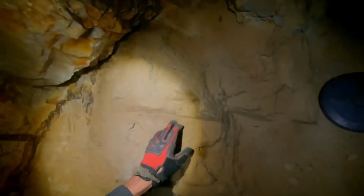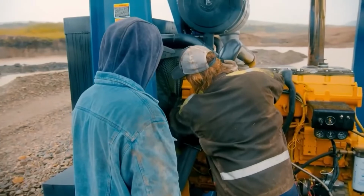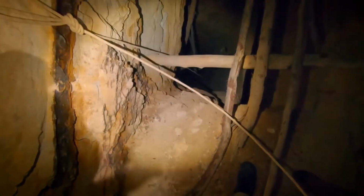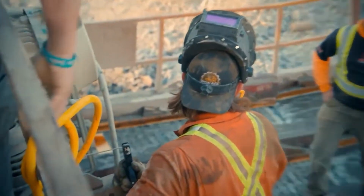Don't get too greedy. The ancient supports holding up the tunnels were never meant to withstand the pressures of modern excavation. Dust filled the air as part of the wall gave way, and then, in an instant, a section of the mine collapsed. Their path was sealed off, forcing them to rethink everything.